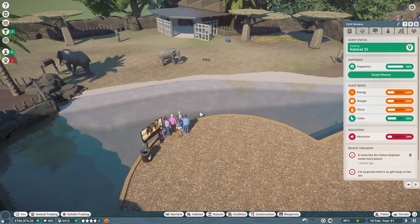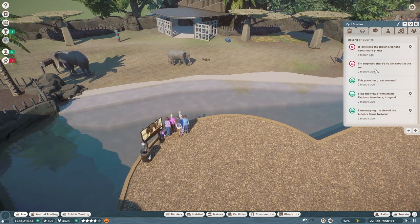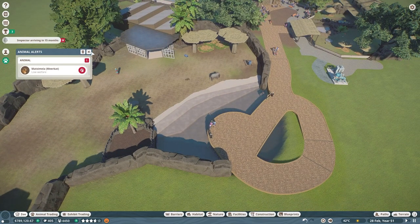Are you guys enjoying your view? I never actually click on the guests to see what they're thinking. It looks like Indian elephant needs more plants. What? I'm surprised there's no gift shops in the zoo. Oh, okay, well, wait, no. Oh, those are information. Yeah, okay, fair enough. We don't have any gift shops. Fair enough. This place has great scenery. Why, thank you. I like the view of the Indian elephant from here. It's good. I'm enjoying the view of the Aldabra giant tortoise. Cool. I never click on that. I never look and see what they're thinking.